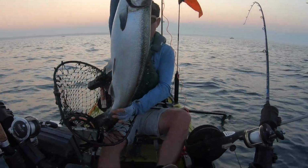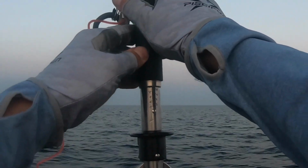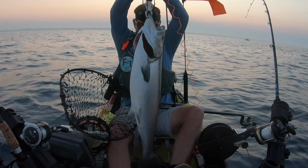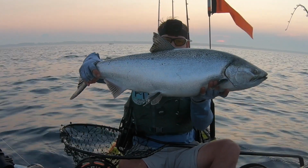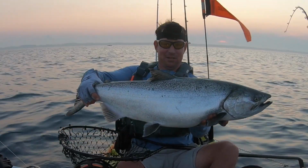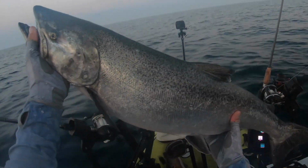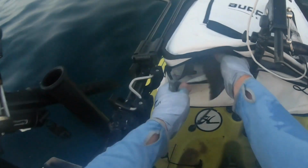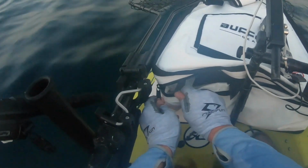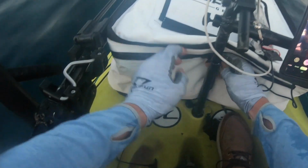Well, he's fatter than I thought. And he goes, what do we got here? Maybe 16, 17 pounds. Oh, and there he is. Let's just not drop him in the water. Nice king. Awesome, awesome fish. That is fun. That is what I came out here for. One last look at him before we get him in the cooler. There he is. That's it. He fits. He fits. First time using the new cooler and it fits a 17-pound salmon.